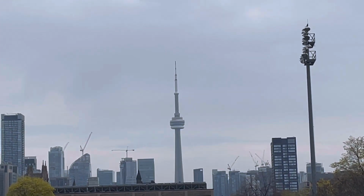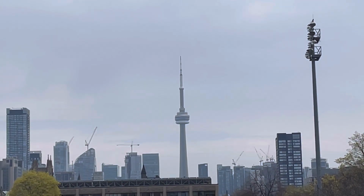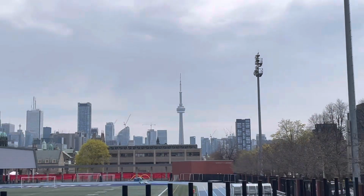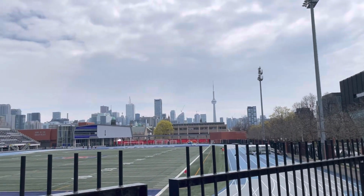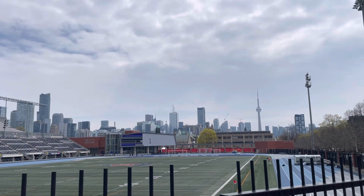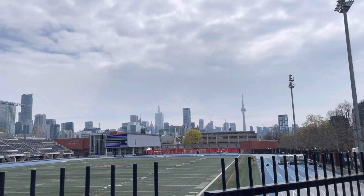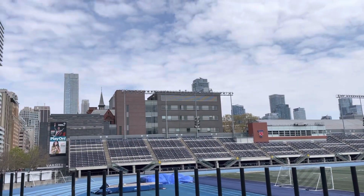I would love to go up the CN Tower maybe one day in the summer. Maybe in July or August. That would be even cooler. Especially during the daytime. So what a nice view. And of course, that'll be also looking south towards downtown, towards the financial district as well. What a great view.